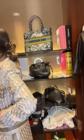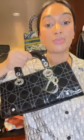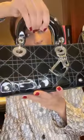Let's do the Lady Dior, guys. Now this is the D Lady Dior. How cool is this? You guys may have seen it on previous live shows before. Again, this is a piece that was bought from LP, then sold back to LP, and again bought from LP, then sold back to us. What a beautiful, beautiful Lady Dior, guys.